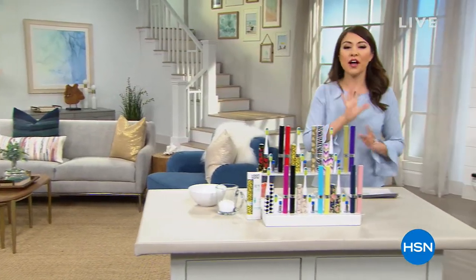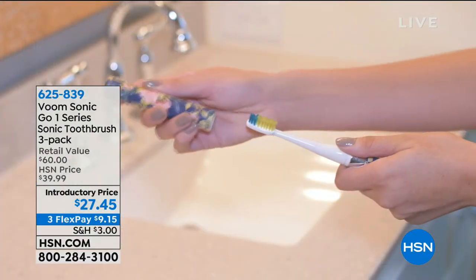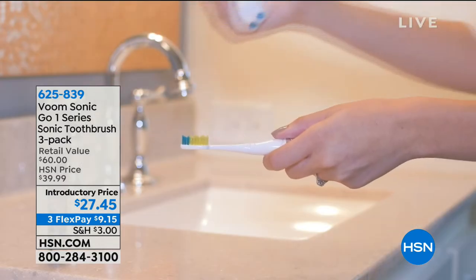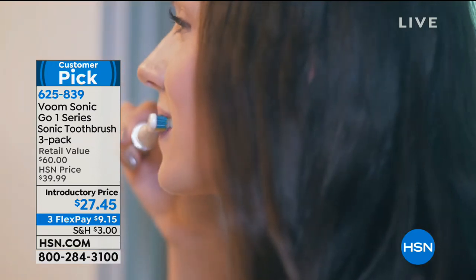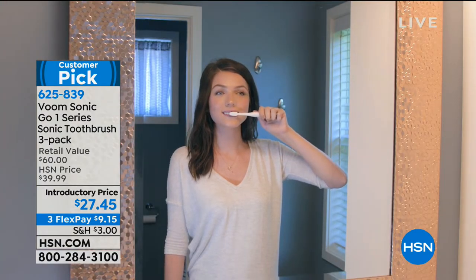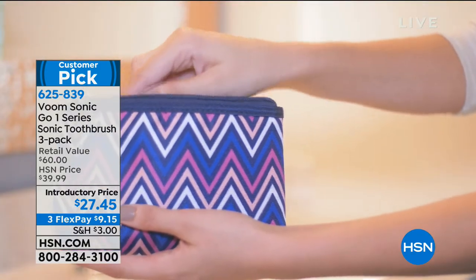And it's easier now than ever to get that beautiful smile on the go in an easy, sleek, really adorable way. Because if you've been to the dentist or your hygienist recently, they probably told you, Sonic toothbrushes, that's what you need. It's not about how hard you're pushing when you're doing your toothbrush. It's not about the soft bristle or the hard bristle. Sonic at 22,000 brush strokes per minute. That is what's going to make sure that you have the most beautiful smile and you're not having additional health problems because of that. You're getting a 3-pack today in the Voom Sonic Go One Series Sonic Toothbrush.